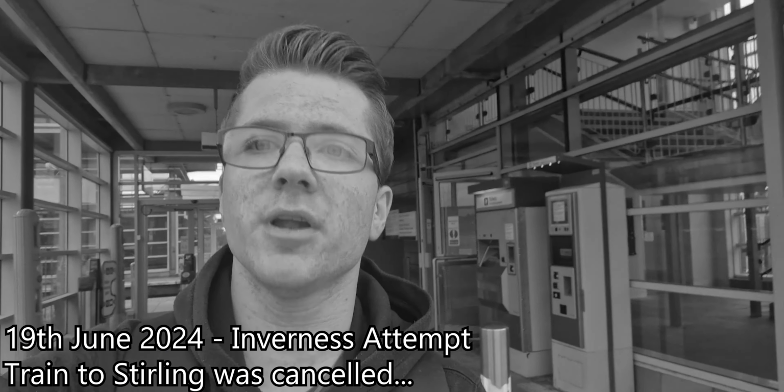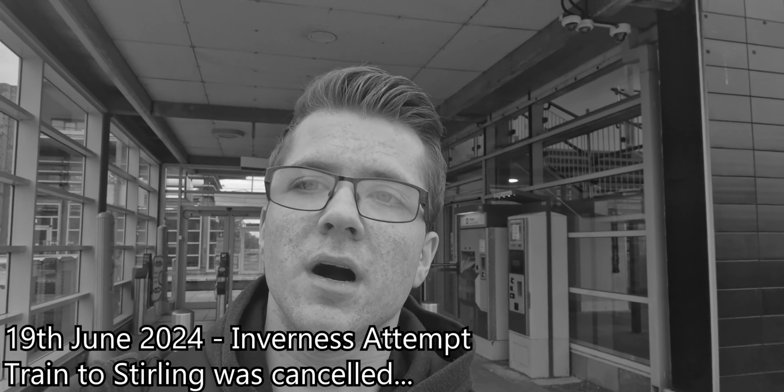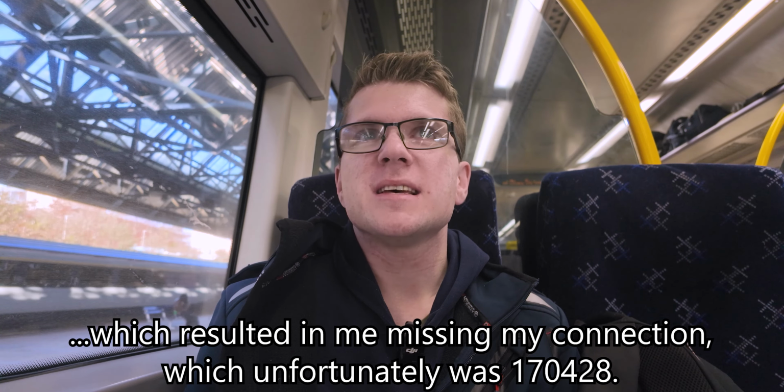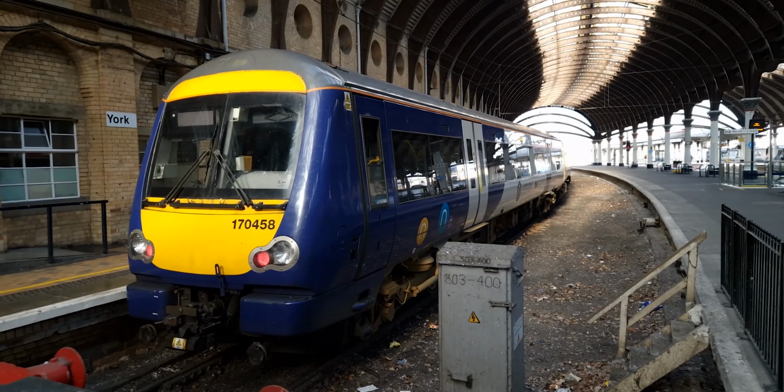So 170 428, this was the unit I was supposed to take to Inverness back in the summer, but of course my service from Edinburgh Park to Stirling got cancelled, which was a pain. Oh dear, thinking about that is a little bit gutting, but at least it's not 170 458 that keeps stalking me on the Harrogate line.